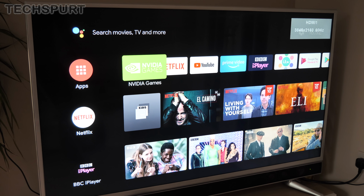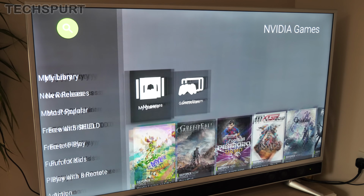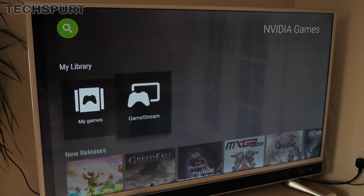Now, if you're a gaming fan, of course, you're going to want to go with the Nvidia Shield TV 2019 because it's got some really good dedicated gaming features. So, for instance, you've got the likes of GameStream. This actually allows you to stream a title from your PC to your TV in your living room so everyone can enjoy it.